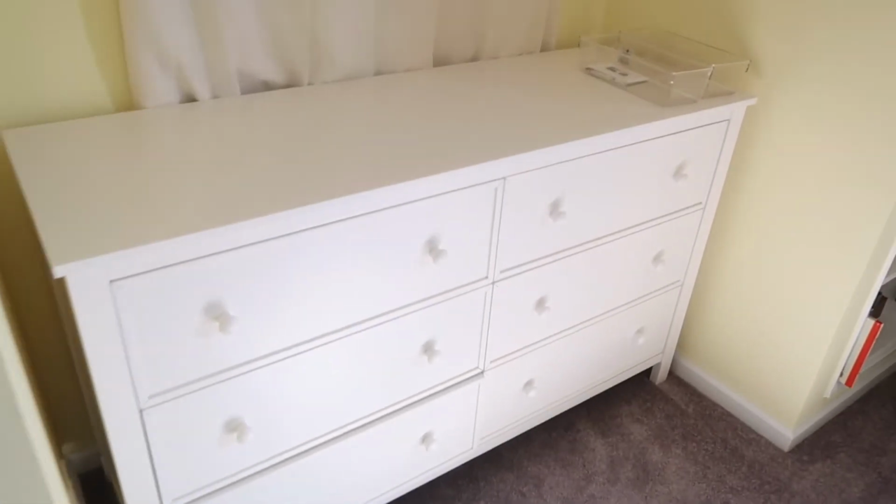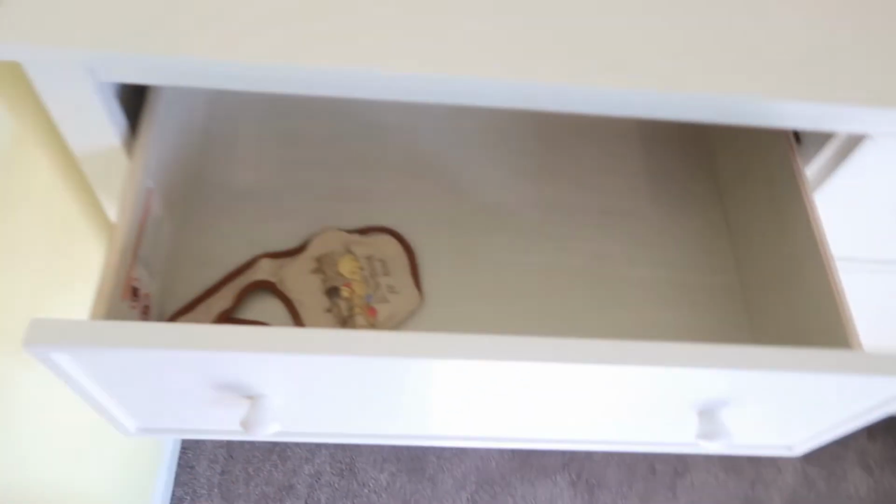Then this beautiful dresser. So excited to put stuff in it. I have this one bib and that's it. But we're gonna put our changing pad. I want the one that has the weight. I have it on my baby registry, but it has a scale. So we'll put that there and some other stuff, you know.